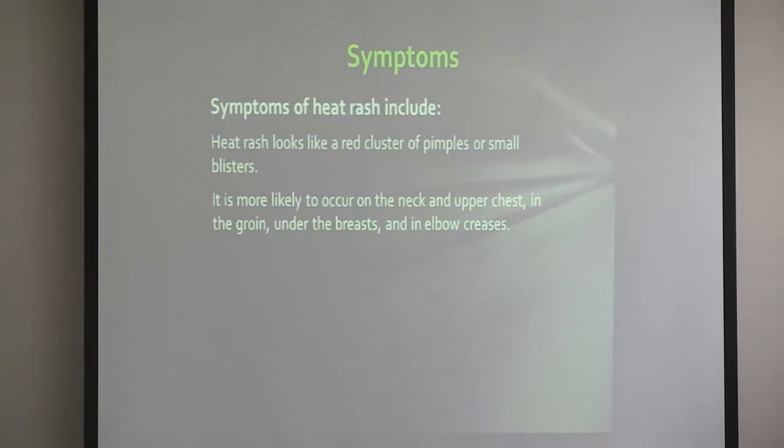Your feet start to sweat, and guess what? There's nowhere for that moisture to go. So remember, wash that area, dry that area, let some airflow in that particular area. If you happen to use talc powder, it works very effectively. Or if you're allergic to talc powder, use cornstarch. It works the same exact way.